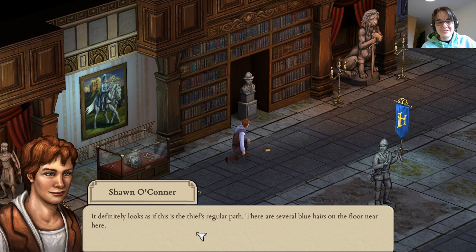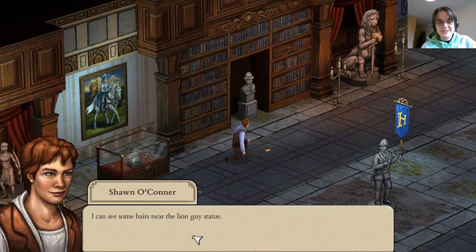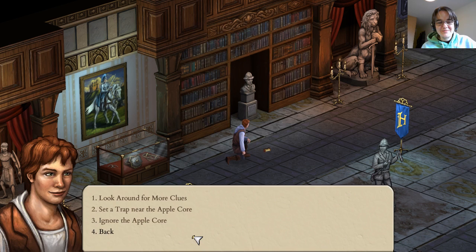There are several blue hairs on the floor near here. I guess that thief isn't a big fan of the headmaster. I can see apple bits on the bust's face where the apple core hit it. I can see some hairs near the lion guy statue.